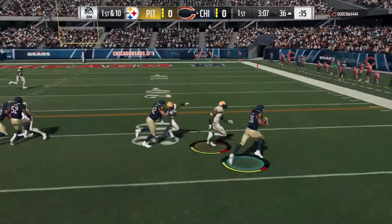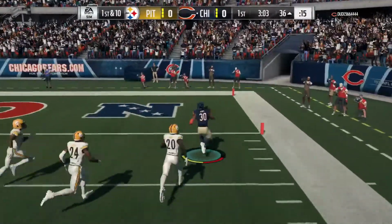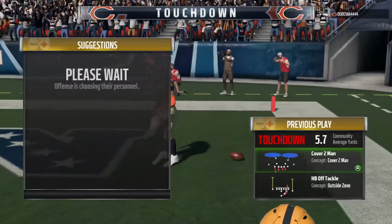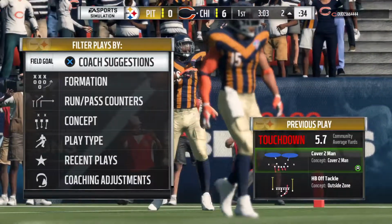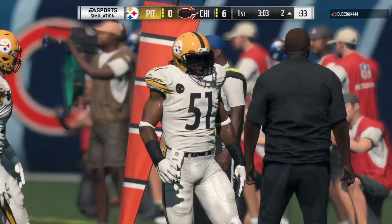They'll try the right side with Henry. And some room to roam now. Touchdown, Chicago! Derrick Henry, his third touchdown now on the year. And the Bears have taken the early lead.